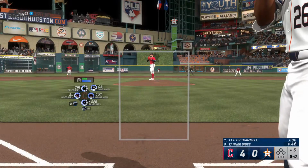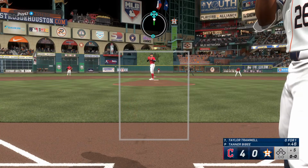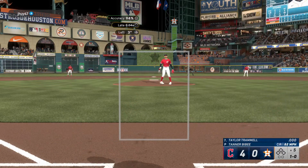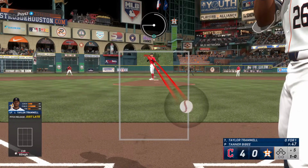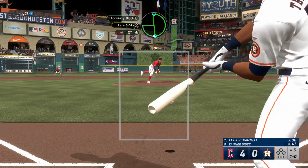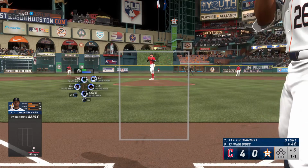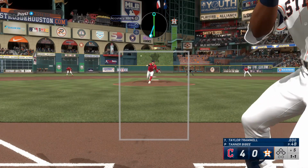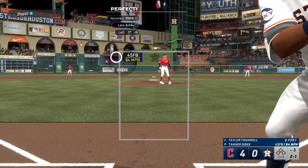Back here at Daikin Park, bottom of the inning, and stepping in for the Astros, Taylor Trammell. That misses. 1-0. Well, these Astros are just lacking discipline at the plate in this ballgame. Chasing pitches has been a big part of the story. We've seen it quite a bit today. 1-1. It's been tough for them to make contact at times, and it just doesn't look like they're seeing it very well as a group.